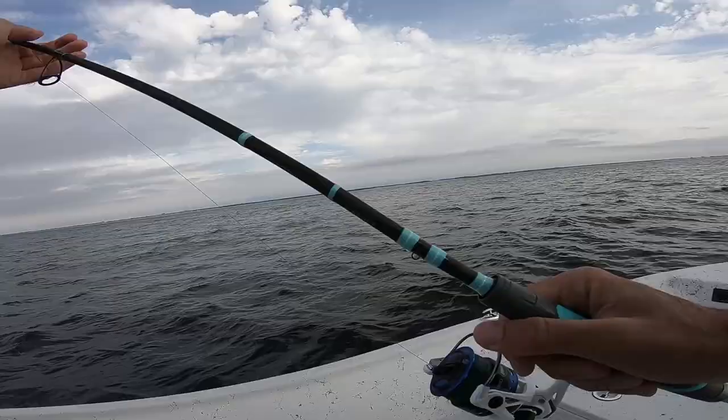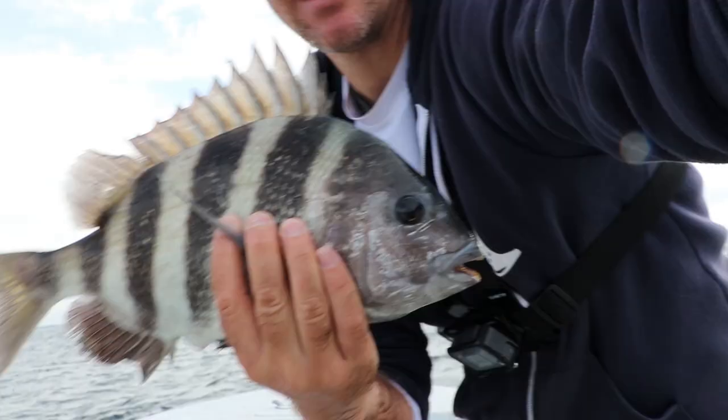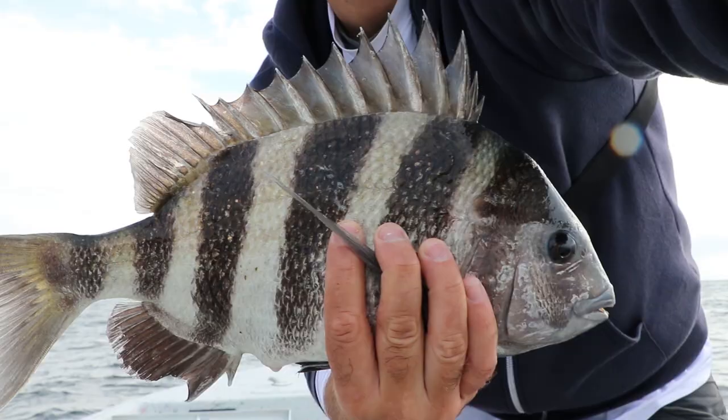I was like, dude, what do I got? So here's another keeper right here, folks, to add to the mix. Now, in the state of Florida, they've got to be 12 inches. This guy right here is right at 15. So we're going to put him in the box. And hey, that's going to go to our little lunch that we're cooking up today.